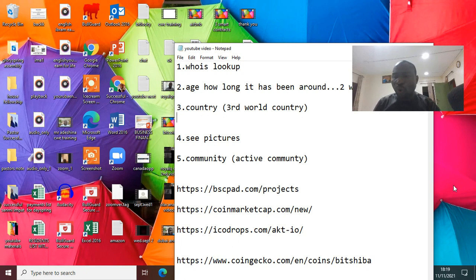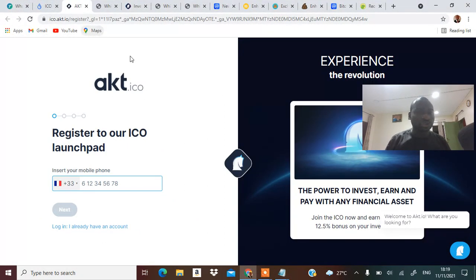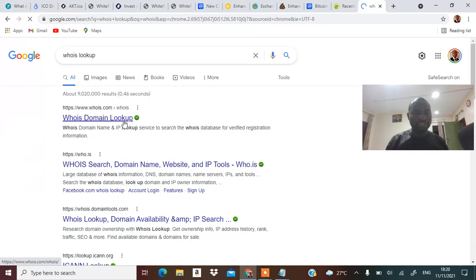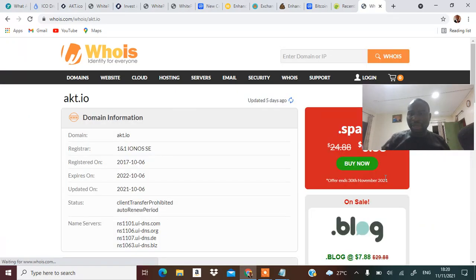Having said that, once you get a coin you now want to buy, what are some of the things you need to check? You need to go to WhoIs and look it up. So let's try a bit of this. Let me go back here, akt.io. So, WhoIs lookup, let's go there. At WhoIs lookup, I put akt.io, so let it show me some details behind it.